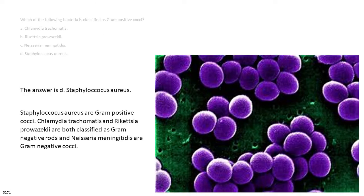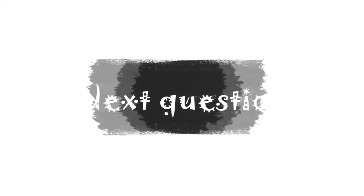The answer is D. Staphylococcus aureus. Staphylococcus aureus are gram-positive cocci. Chlamydia trachomatis and Rickettsia brauschii are both classified as gram-negative rods, and Neisseria meningitis are gram-negative cocci.